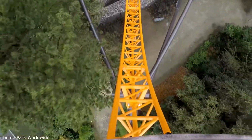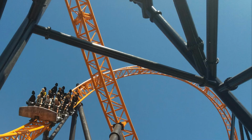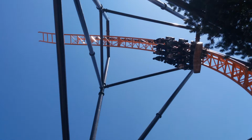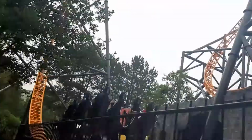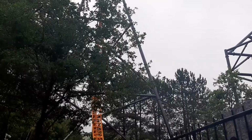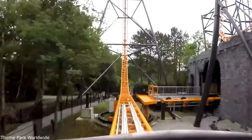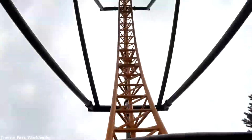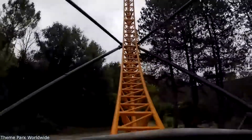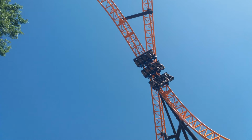You have some very fun transitions, a corkscrew, a loop, and at the end something that's called a junior scorpion tail. When I rode it, it didn't go up there pretty high. It was like just to the house, so it didn't get any hang time. But as you can see in this POV, it went up there pretty high, and it seems like you can get some hang time. So I didn't get it, so I don't know.